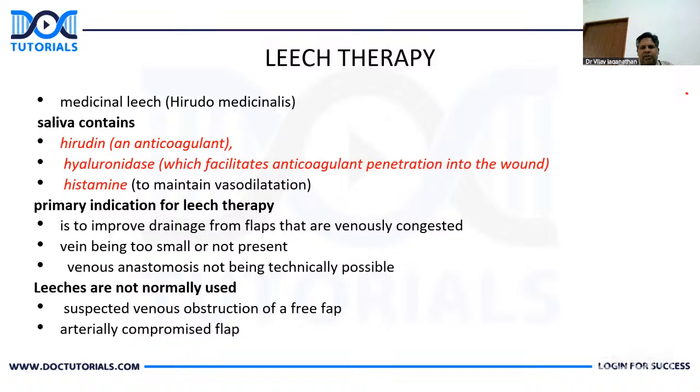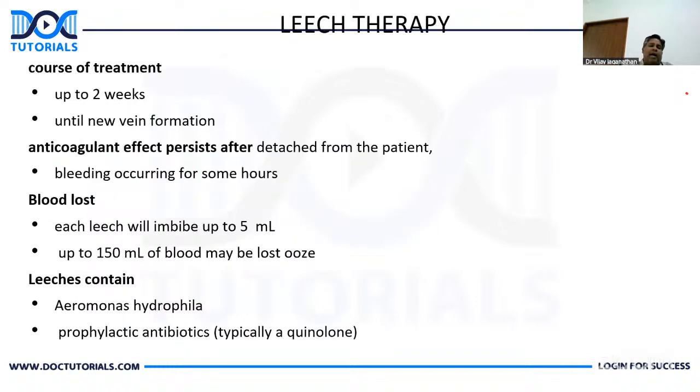Again, the primary indication of leech therapy is not clearing the anastomosis. When the thrombosis is there, it has to be re-anastomosed. Okay. And also for leech therapy, arterial obstruction should not be there. The course of treatment is nearly 2 weeks till new veins are formed. Each leech can imbibe up to 5 ml and up to 150 ml of blood can be lost. Therefore, frequent transfusions are very essential. One problem with leech therapy is it has Aeromonas hydrophila in its intestine and therefore can cause sepsis, and therefore we have to give fluoroquinolone antibiotics. Okay. Every time after putting the leech, we have to remove it. While removing it, since it has a deep sucker, it will traumatize that area and a lot of bleeding will be there because anticoagulants are present.